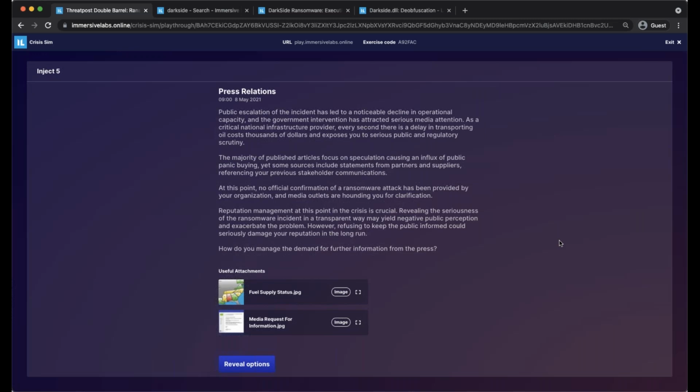The majority of these articles is, of course, focusing on the panic buying. Paul just alluded to it, but some sources are also talking about statements that we've made to stakeholders previously in the crisis. At this point, we've given no official confirmation of a ransomware attack, and media outlets are now, of course, all over us for some clarification on what is going on with Providence Pipeline. So, reputation management is the phase we're into now. Revealing the seriousness of the attack in a transparent way could yield negative public perception and exacerbate the problem. However, refusing to keep the public informed could damage our reputation in the long run. So how are we going to balance this demand for further information from the press? Let's see what the options are.